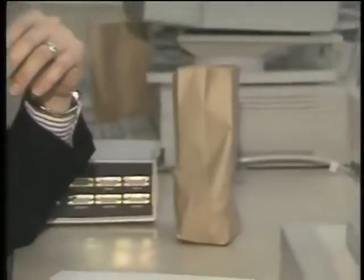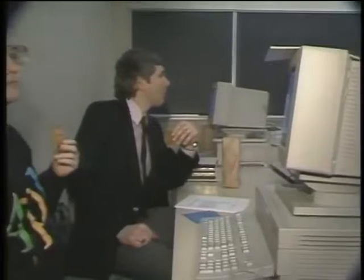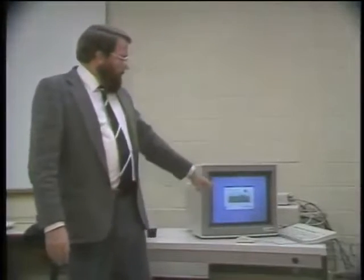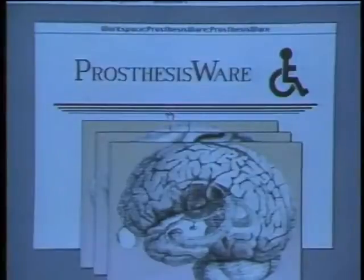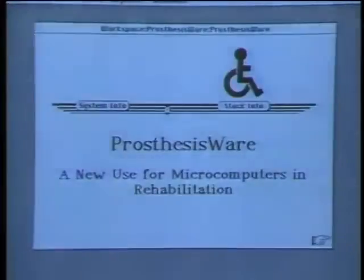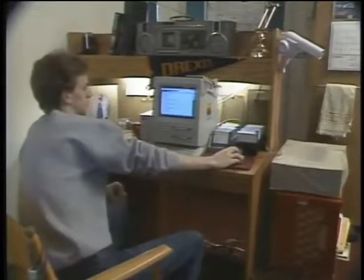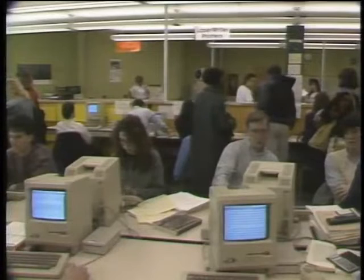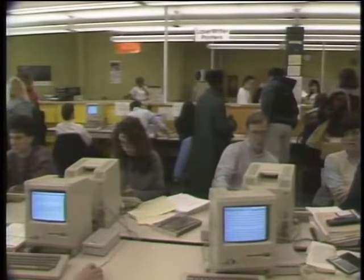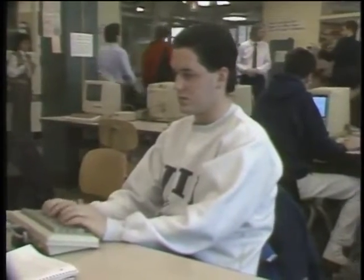Faculty software development is big on this campus. There are regular brown bag lunches where faculty members show off their works in progress. Here, psychology professor Doug Shute is demonstrating his mental prosthesis program, a HyperCard stack designed to help brain-injured patients cope with the daily tasks of life. One area where Drexel feels it's behind is in connectivity. With the emphasis in the past on putting a standalone Mac on every student's desk, Drexel is just now addressing the needs and the benefits of networking.